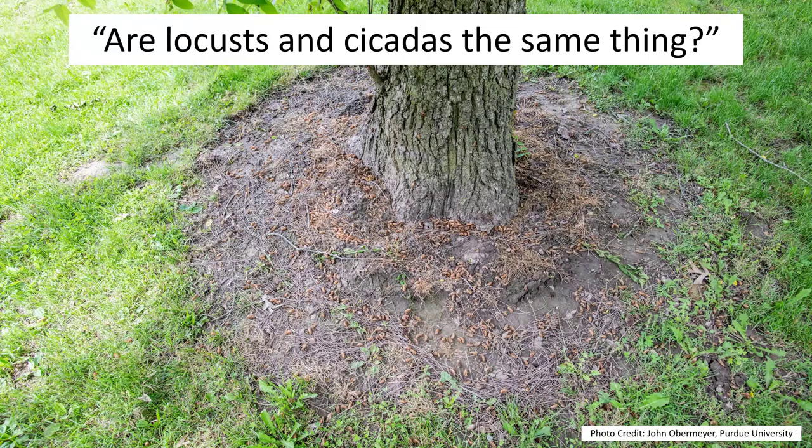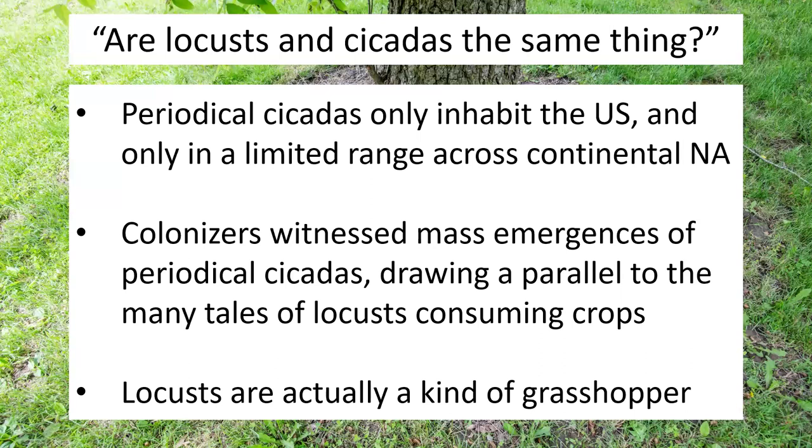Now, this probably came about because when settlers were originally colonizing the continental United States, they would experience these large emergences of cicadas that would sweep over everything. And this would probably force them to draw parallels between different stories about locusts swarming over crops and consuming them. But in reality, a locust is actually something that's more closely related to a grasshopper.